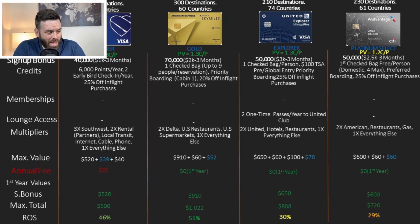The American Express Delta SkyMiles Gold. We're looking at 70,000 current offer, $2,000 after 3 months, 1 check bag for free. Now, here I neglected to say that on the Southwest, you're getting 2 bags for free with 2 checked bags, but this is for all customers. It's not a credit card specific perk, so it goes for everyone. That's why it's not here, but it has 2 checked bags for free. So first check bag for free for the Gold, up to 9 people per reservation, so they're all going to get that check bag for free. Priority boarding, cabin 1, 20% off in-flight purchases.